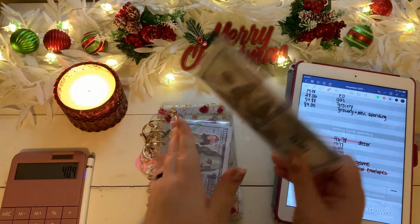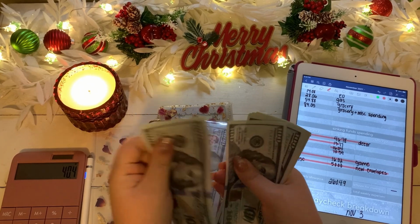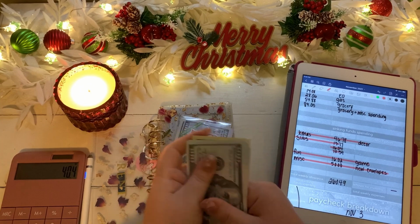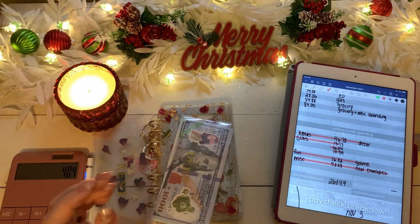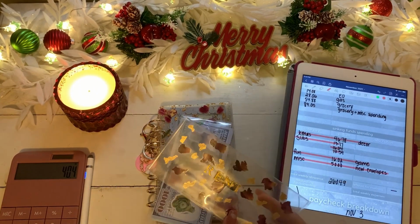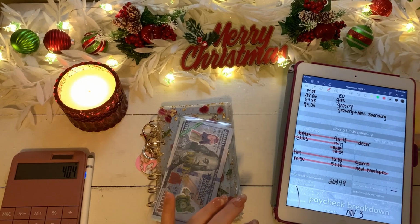So I'm gonna do rent first because we always know what rent is. Rent is $880 for me. So we have 1, 2, 3, 4, 5, 6, 7, 800, 20, 40, 60, 80. So we have $880 for rent. So I will be making that payment here in just a few days. And our rent envelope is empty. I am getting a new envelope. As you can see, I had the expense to get all new envelopes. I'm so excited for them to come in.